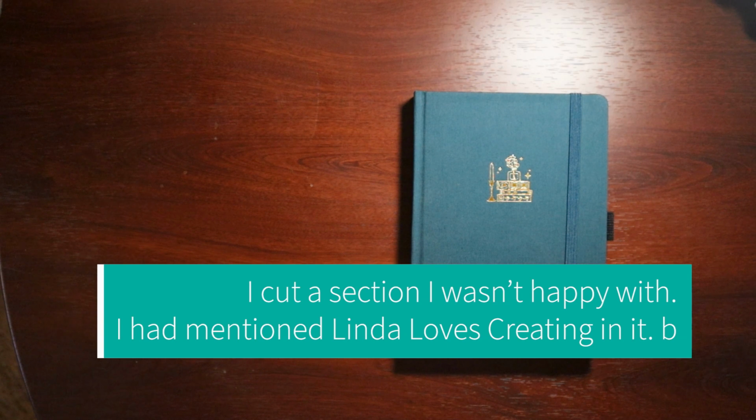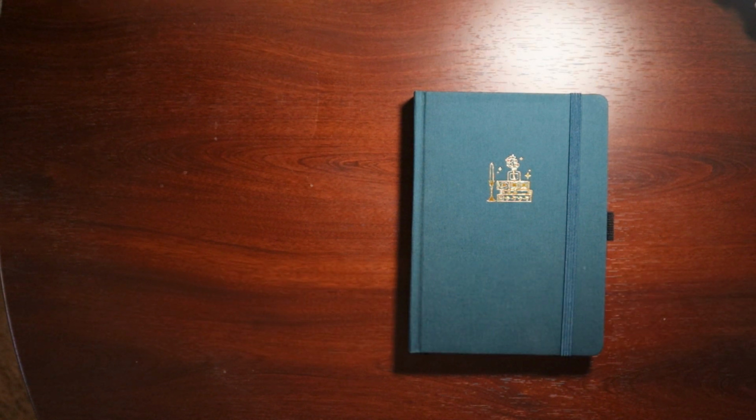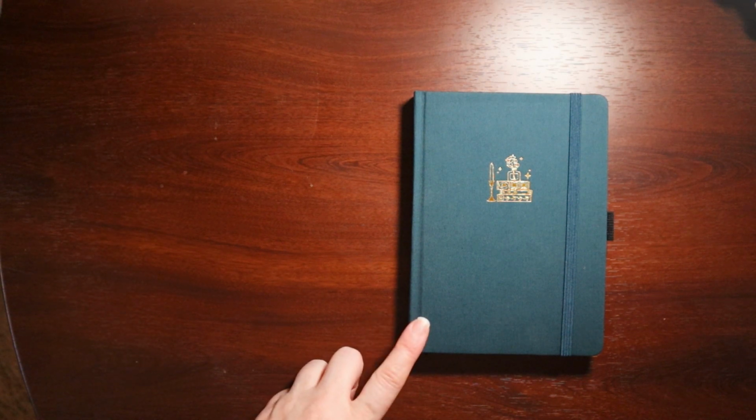Speaking of Linda Loves Creating, she also inspired me to do a media journal for 2024. I'm using this B6 Archer and Olive notebook. Each page is going to be dedicated to a TV show, movie, or documentary that I watch during the year. I will include a little photo on each page, a little background or info on the movie or TV show, my rating, and my thoughts on it. I may include albums and podcasts. I'm undecided on those too.